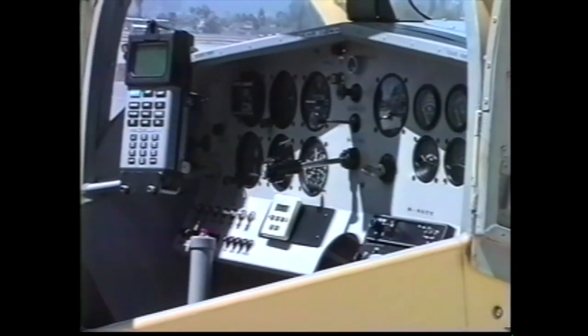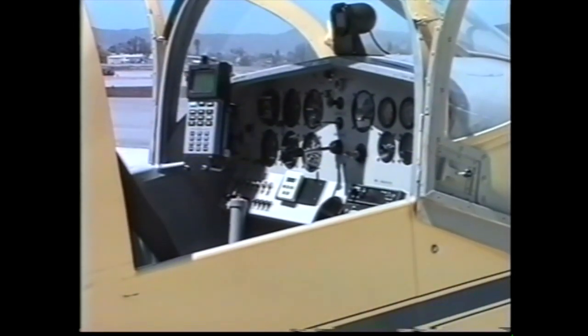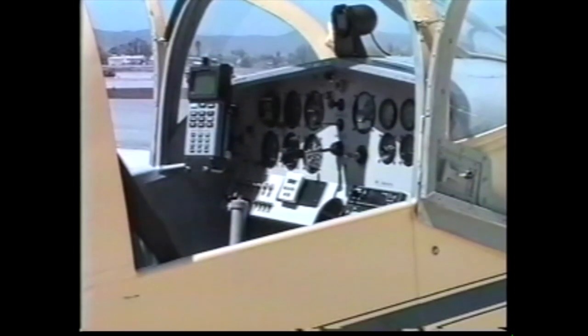Okay. First of all, you have the regular stuff, like an altimeter. That's correct. An airspeed indicator. That's correct. A compass. That's correct. But on this airplane, you have a GPS. Yes. And you have an exhaust temperature, and what else?